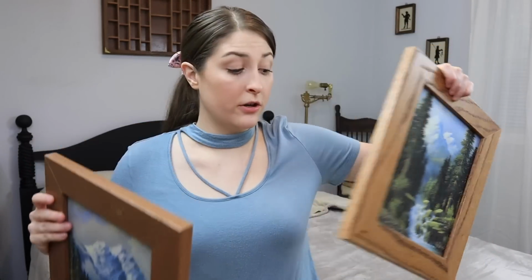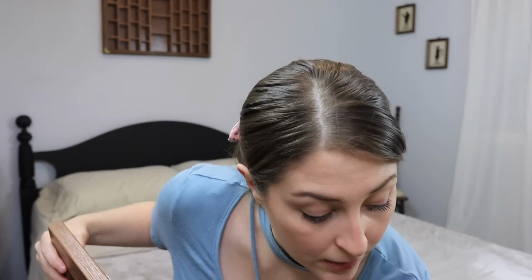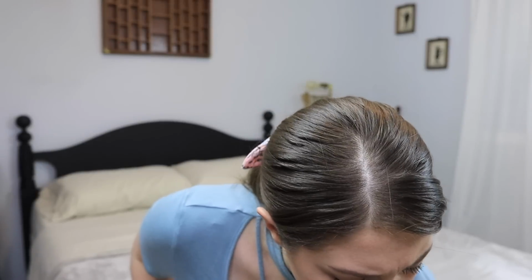But this one was also $3. Aren't these so amazing? I'm telling y'all, I do not belong here in Texas. I don't belong in Houston. I don't belong in this city. If I don't live in Oregon one day or Maine or even Wisconsin or something, I'm gonna be so sad.